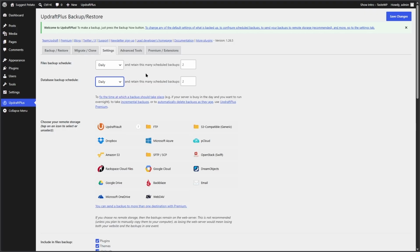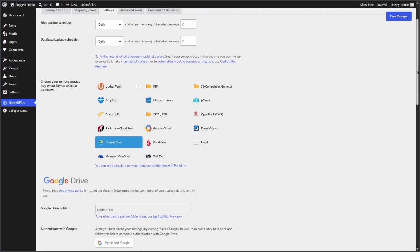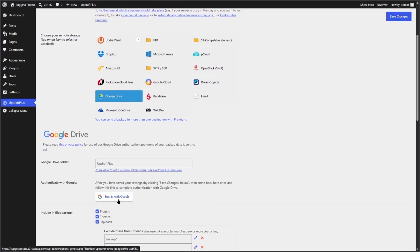Next, you can choose a remote storage where you would like to store your backup. There are lots of options available, starting from UpdraftVault, FTP, Dropbox, Microsoft Azure, and also platforms like Microsoft OneDrive or Google Drive. If you choose Google Drive, then if we scroll down over here, you have to sign in with Google, and all your backups will be stored in a folder called UpdraftPlus within your Google Drive. In order to set a custom folder, you have to get UpdraftPlus Premium.